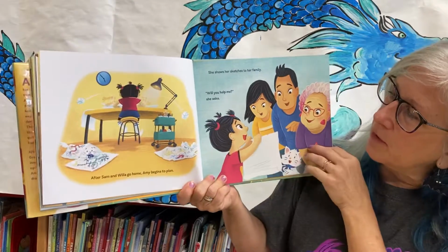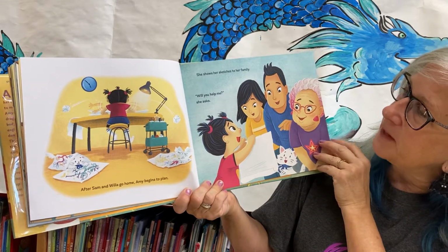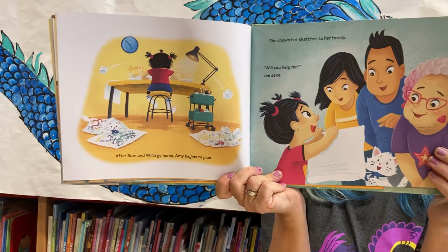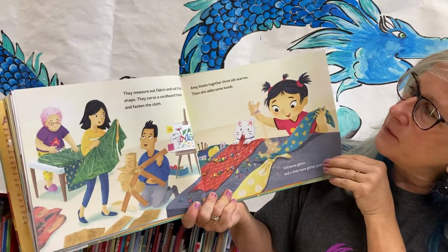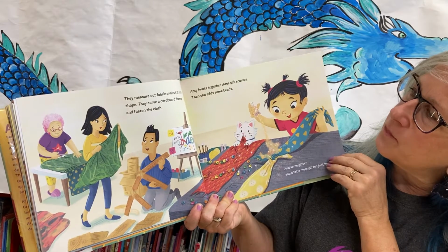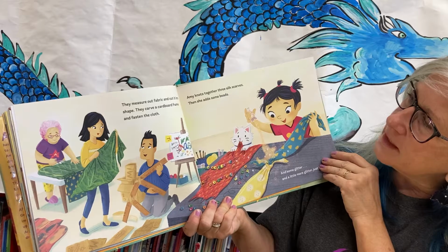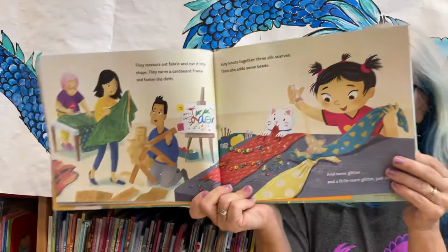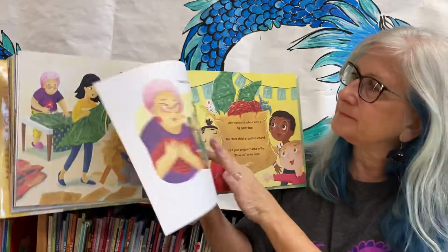After Amy and Willa go home, Amy begins to plan. She shows her sketches to her family. Will you help me? She asks. They measure out fabric and cut it into shape. They carve a cardboard frame and fasten the cloth. Amy knots together 3 silk scarves. Then she adds some beads. Wonder what she's doing. What do you think she's doing?